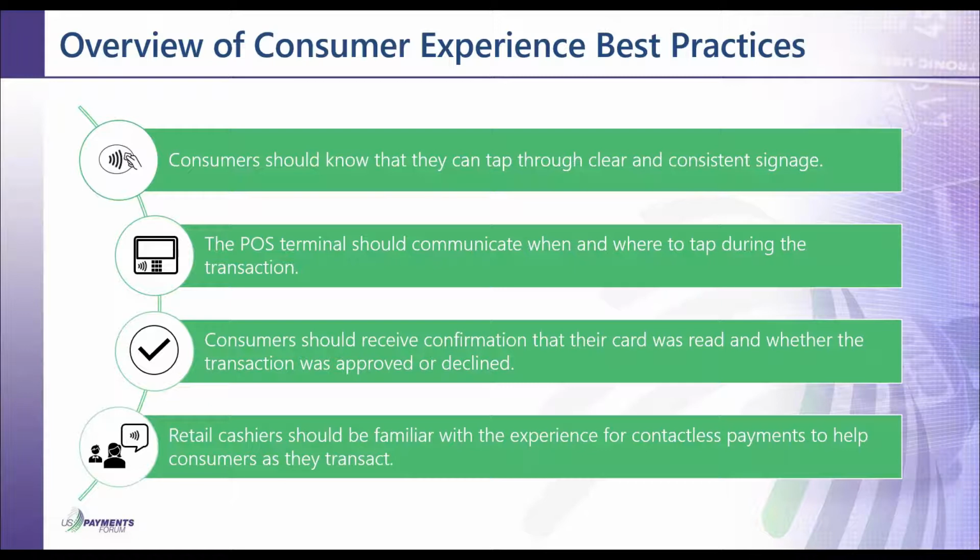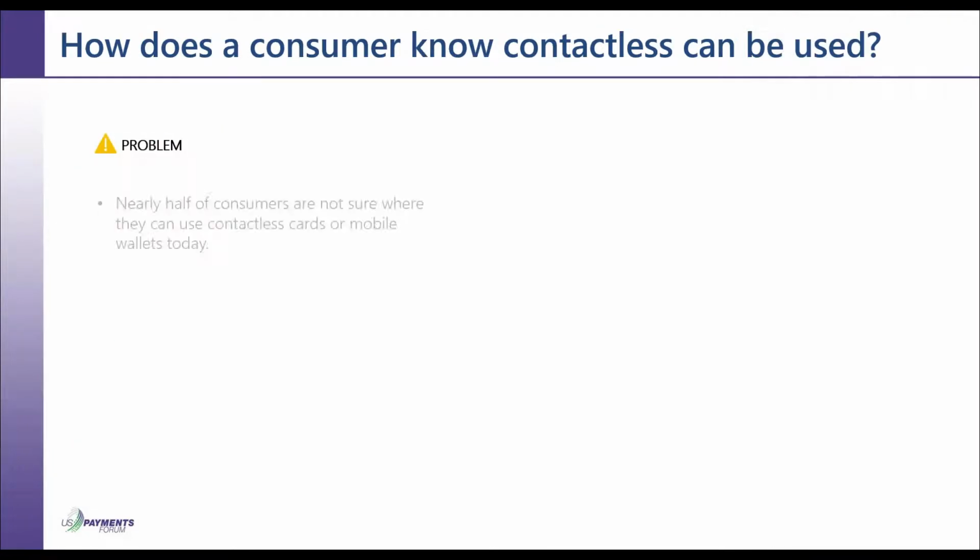If all of these best practices are followed, merchants will be able to offer consumers a fast, easy, and secure checkout experience that delivers on consumer expectations of seamlessness and convenience and leaves consumers with a favorable impression of their shopping experience. Now let's talk through some common problems that we're seeing at the point of sale, along with their solutions. Next slide, please.